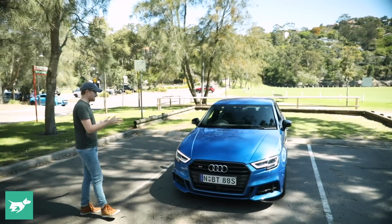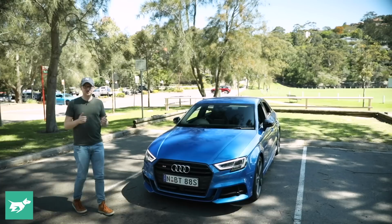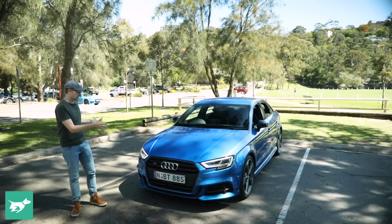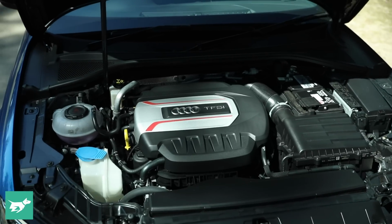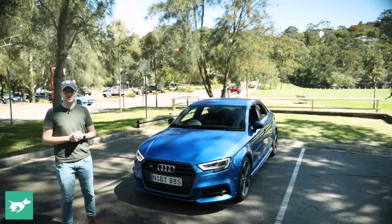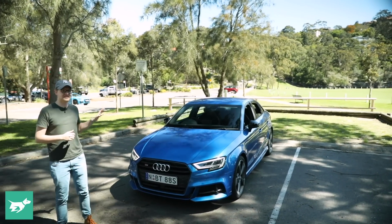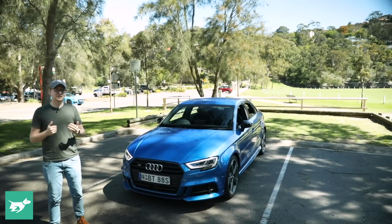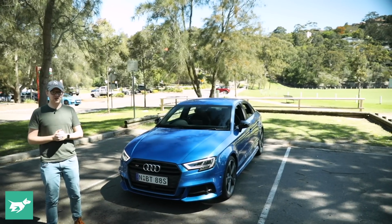But basically, the S3 is the performance version of the Audi A3. It sits underneath the RS3, and it basically shares an engine, a gearbox, and an all-wheel drive system with the Volkswagen Golf R. But hey, we like that car too, so we need to talk about why the Audi S3 elevates above the Golf and justifies an extra 10 or 15 grand price.